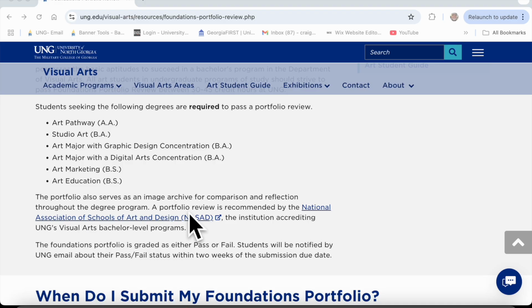The Foundations Portfolio Review helps us to keep our accreditation in the National Association of Schools of Art and Design. Accreditation helps to keep our program competitive and gives you the skills necessary to compete in the marketplace.